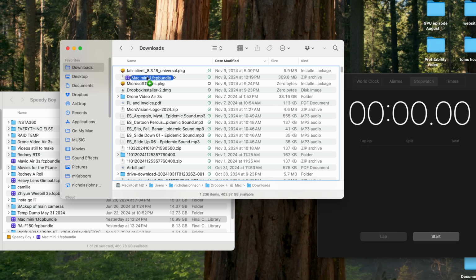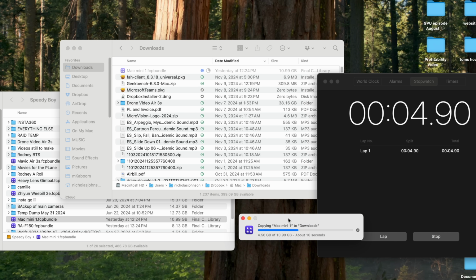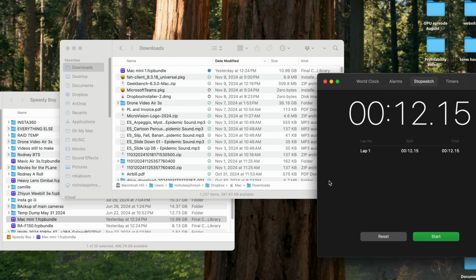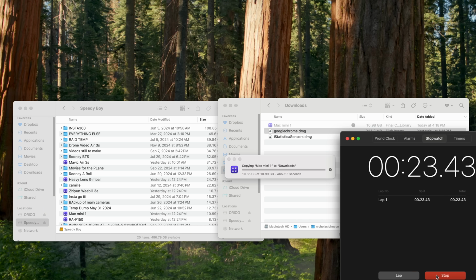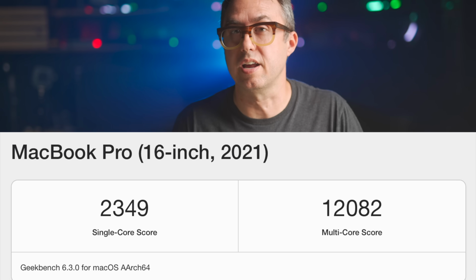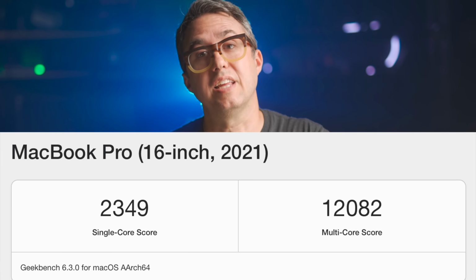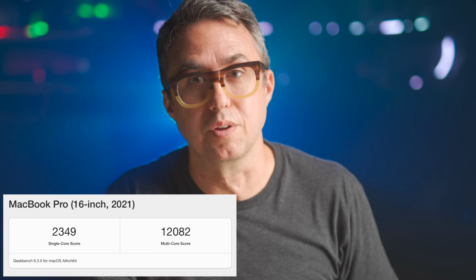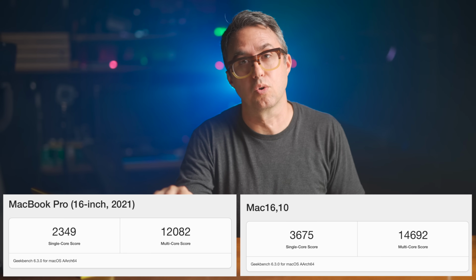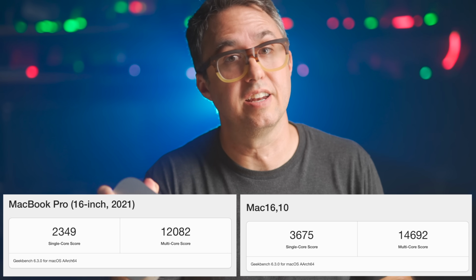On my M1 Max, transferring an 11 gigabyte file, geez, it did this in just about 12 seconds. The Mac Mini did the same file transfer in about twice the time, 24 seconds. Looking at the Geekbench real quick, my M1 Max CPU scores 2349 single core and 12,082 multi-core. The M4 Mac Mini beats it by a good margin with 3675 single core and 14,692 multi-core.